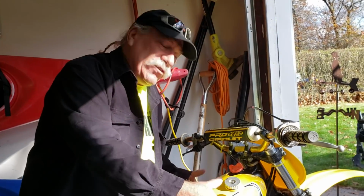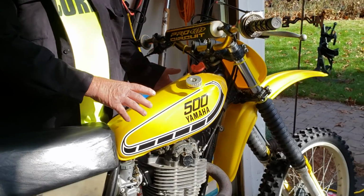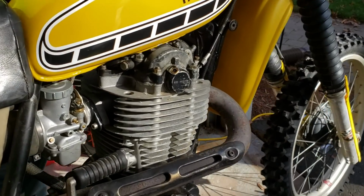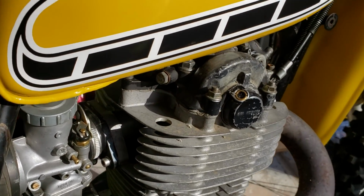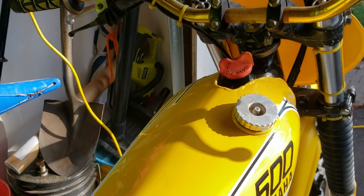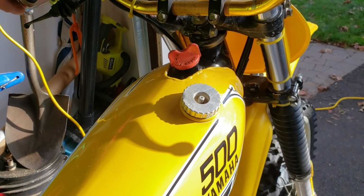that's why the tank had to be modified to fit over the top tube of the frame. But you know what? It looks beautiful. It really does. It's well done. It's got that kind of work done.